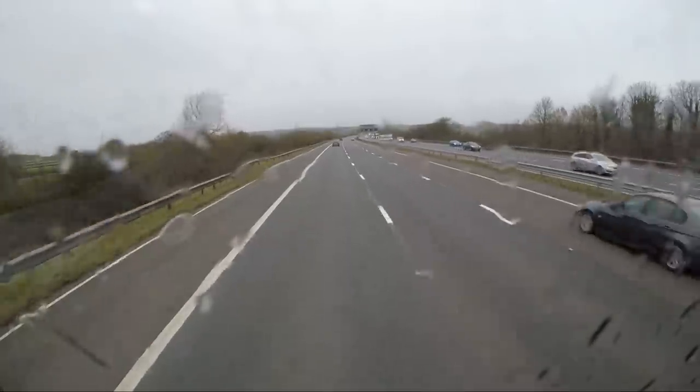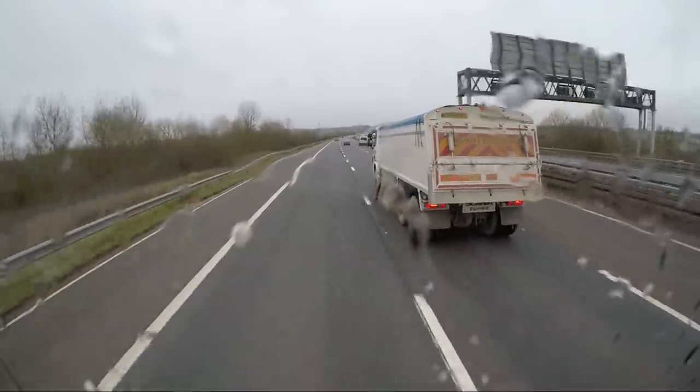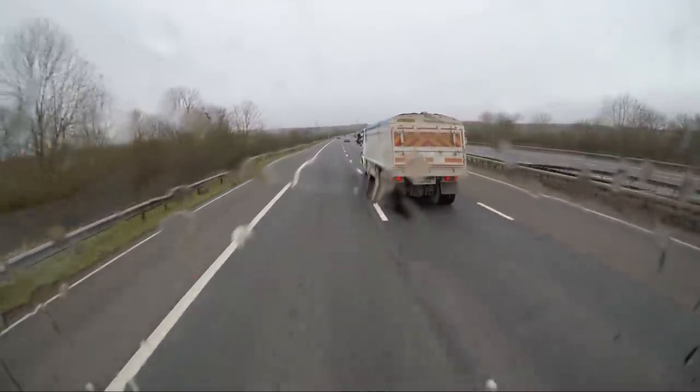Downside is, we were going to be at our destination for about 20 past 3, i.e. in time to be tipped. However, we're now going to be there at 20 past 4, and he's having a good look. And a lot of places don't take deliveries after 4 o'clock, so I'm going to make my way there.